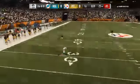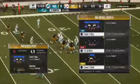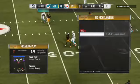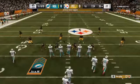Here's Tannehill now on 2nd down. And he hits his target. It's Kenny Stills. And he's taken down but able to slip across the 35. Tannehill finding Stills, and it's a Dolphin first down. This has to go down as one of the simpler routes in the playbook, but oh so effective. Nice completion there. Keeps the sticks moving.